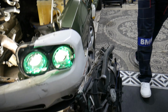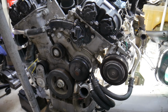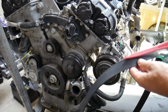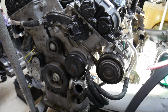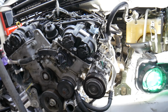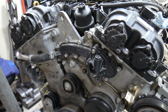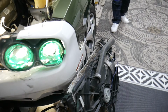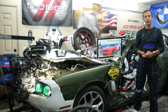Another thing, guys, if it starts overheating immediately, you may get a charging light as well, battery light. It could be a serpentine belt that came off. The serpentine belt drives the water pump right here, and if the water pump's not turned, the engine will overheat as well. Next, a thermostat that's stuck open or stuck closed can cause that as well, guys. So a bad thermostat can cause overheating issues too.